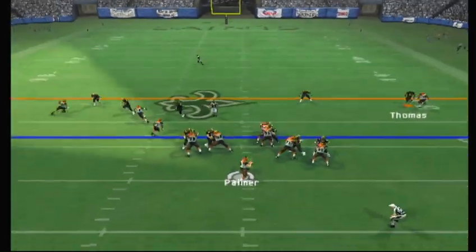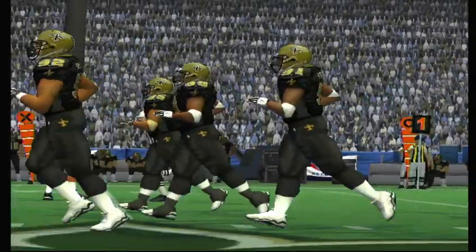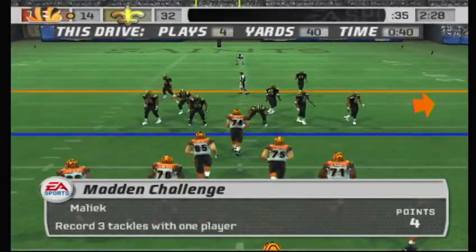New Orleans using 3 linebackers. Gets rid of it, jumps up, and comes down with it. Kraft comes up to make the play at the 36-yard line. This defense might work on the play. First and 10. Ball on the 36-yard line.